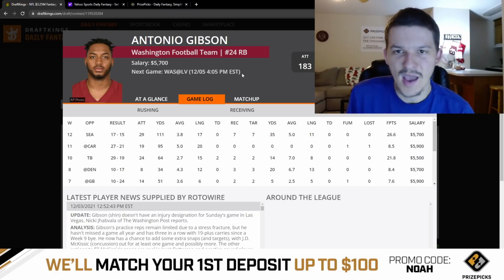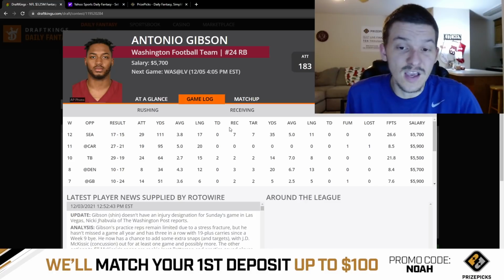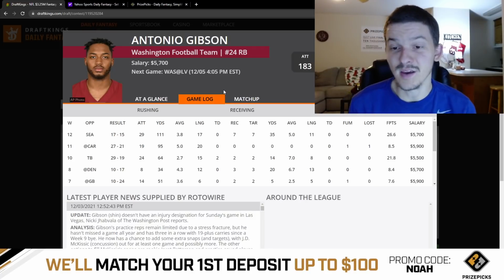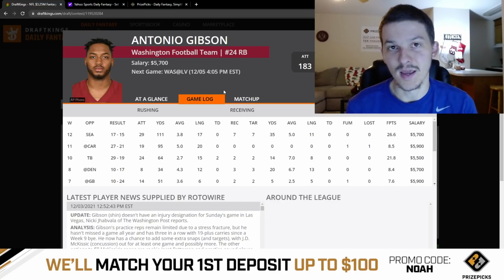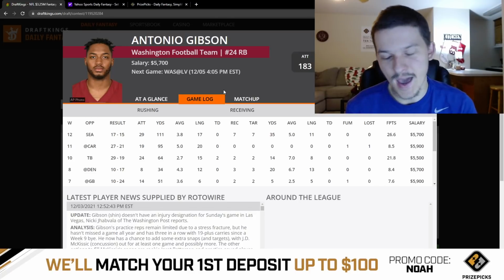Last week Antonio Gibson, in that Monday night game against Seattle, got 7 targets, 7 catches. Lately he's been used as a true workhorse. He's been getting a ton of opportunity, 26, 19, and 36 touches the last 3 games. Now that J.D. McKissic is out, it's a possibility we see Antonio Gibson in a true third down role, like he plays every single snap. I don't think that's going to happen.